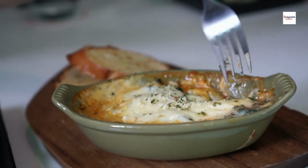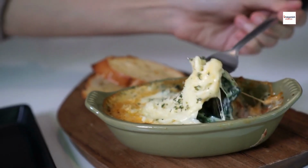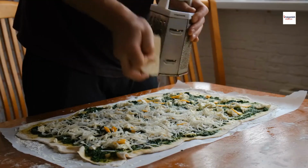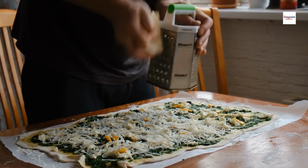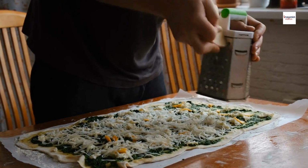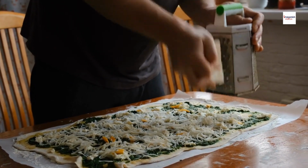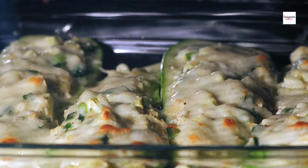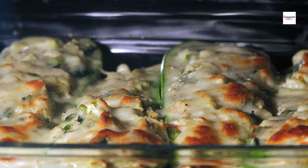Today, we're uncovering the mouth-watering secrets of Ispanaklı borek, one of Turkey's most beloved pastries. You might think you know this spinach-filled delicacy, but trust me, there are a lot of surprises hidden beneath those flaky layers. Get ready for unknown facts about Ispanaklı borek that you probably didn't know.